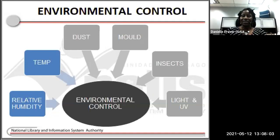The organic materials contained in library and archival collections are vulnerable to the environment in which they are kept. By changing surrounding conditions, we can either speed up or slow down the rate of deterioration of our collection items. The major environmental factors affecting our collections are temperature, relative humidity, light and ultraviolet light, and air quality. We looked at light and UV, dust, mold, and insects in some of our previous webinars.